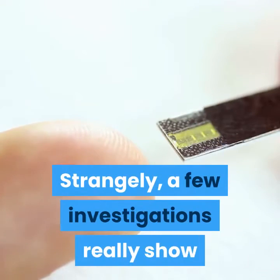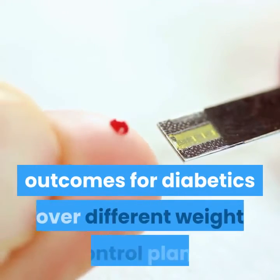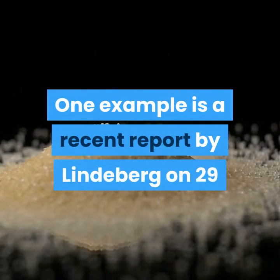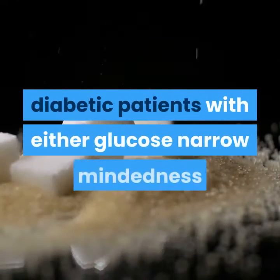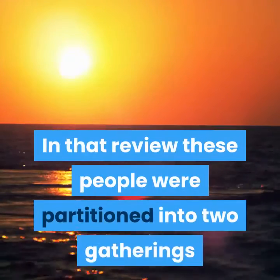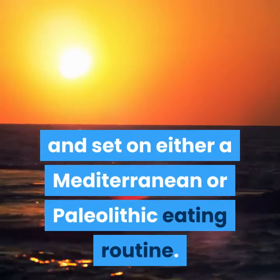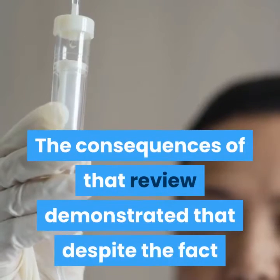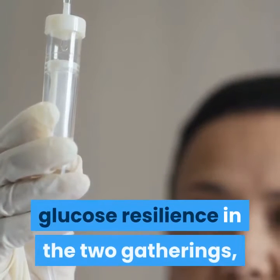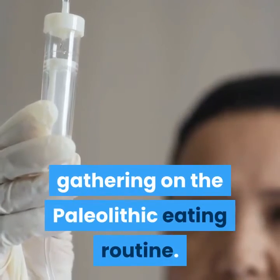Interestingly, a few studies actually show that the Paleolithic eating routine has greater positive effects for diabetics over other weight control plans. One example is a recent report by Lindeberg on 29 diabetic patients with either glucose intolerance or type 2 diabetes. In that study, these people were divided into 2 groups and set on either a Mediterranean or Paleolithic eating routine. The results of that study showed that even though there was a marked improvement in glucose tolerance in the 2 groups, the improvement was far greater in the group on the Paleolithic eating routine.